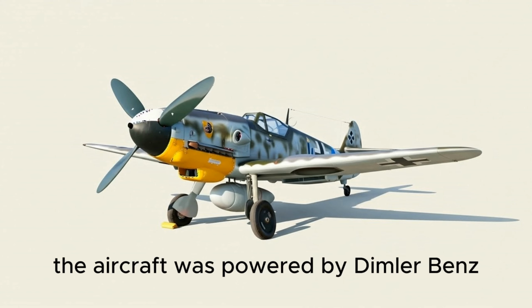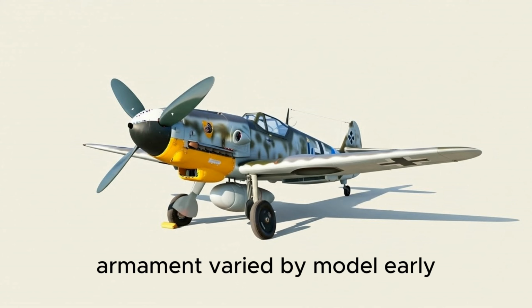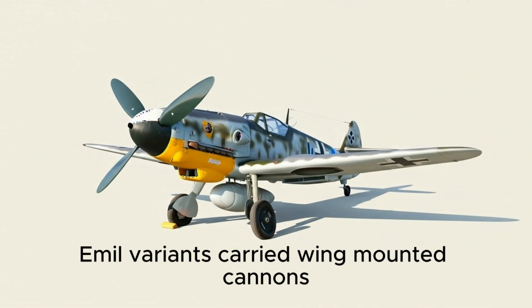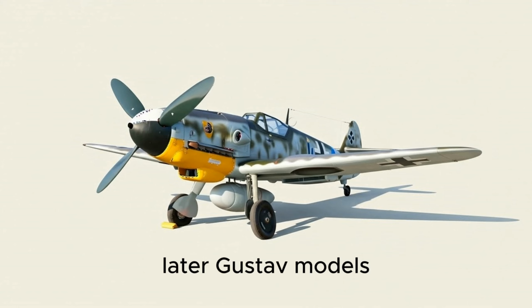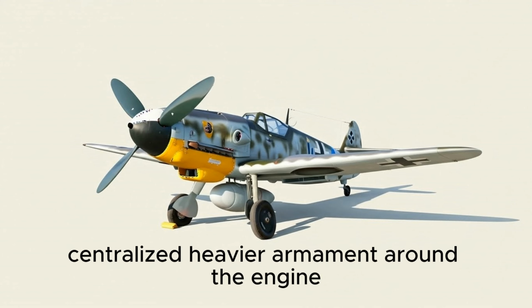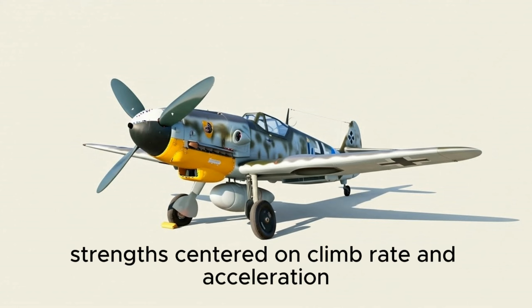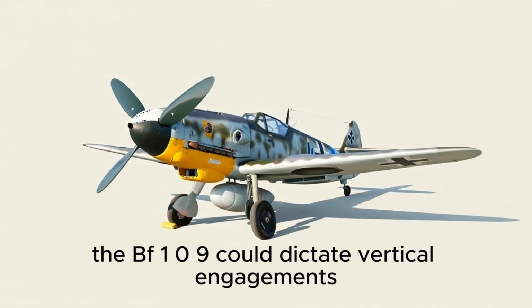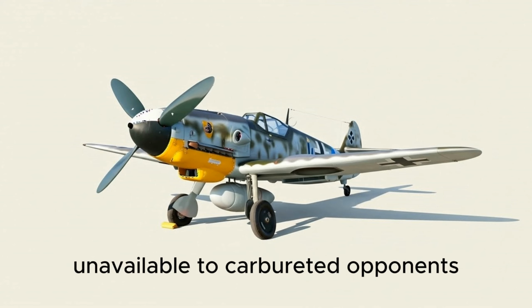The aircraft was powered by Daimler-Benz inverted V12 engines optimized for fuel injection. Armament varied by model. Early Emil variants carried wing-mounted cannons and fuselage machine guns. Later Gustav models centralized heavier armament around the engine for improved accuracy. Strengths centered on climb rate and acceleration. The Bf 109 could dictate vertical engagements. Its fuel-injected engine allowed negative G maneuvers unavailable to carbureted opponents.